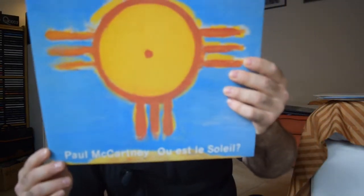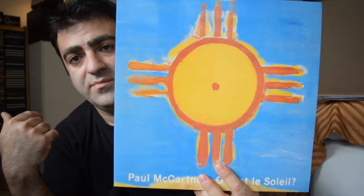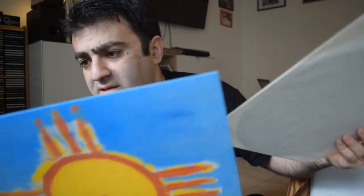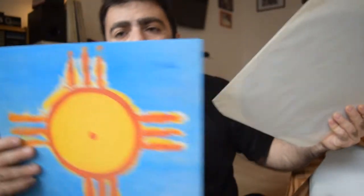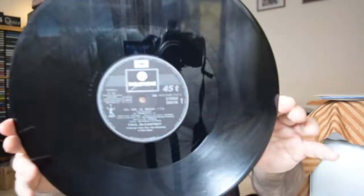Okay, so what we have here are another 2 Paul McCartney maxi singles. So this one is Paul McCartney "O.S. Le Soleil." I don't know what it means, but this is the song from the Flowers in the Dirt period. And this is the back. Nice picture of Paul. This is a drawn sun. Absolutely mint, stunning condition. And this is made in France. I think it's a French one. No, sorry, it's German. It's just the French catalog number, which is also available in France. And this is on silver black Parlophone label.